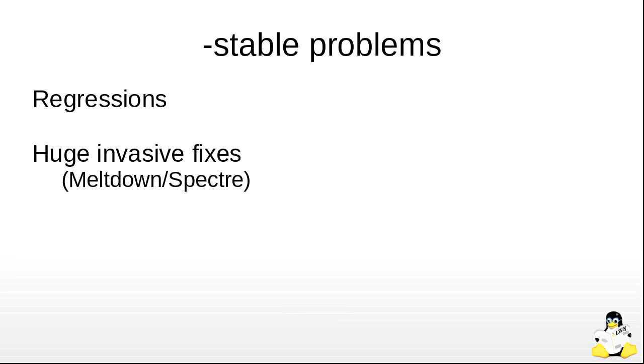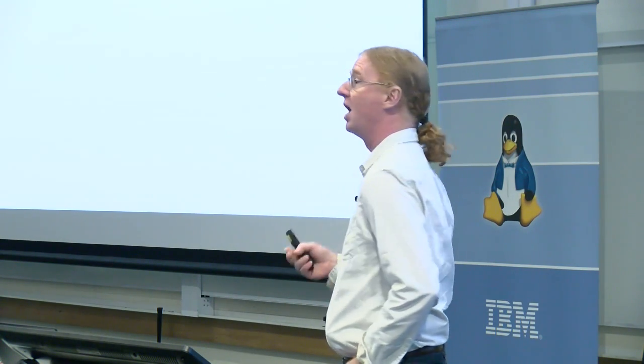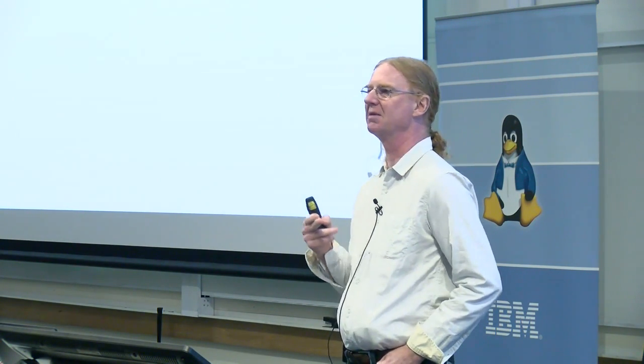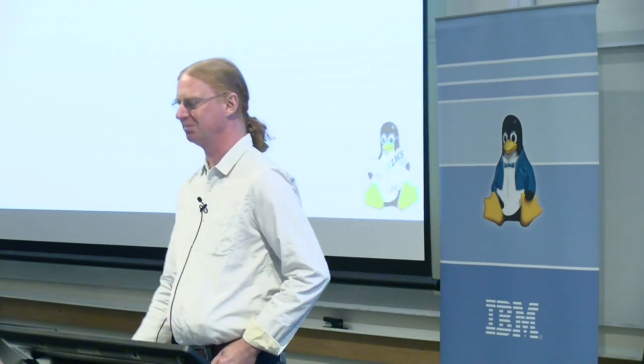The other issue with stable kernels is these huge and invasive fixes, right? Kernel page table isolation was thousands of lines of tricky code at the most fundamental levels of our memory management, in system call entry code and all of that. This is not a small change. This is not the 100 lines or less fixes that the stable rules say are eligible for stable kernels, right?